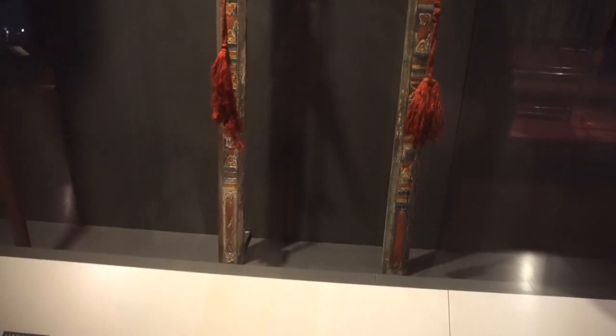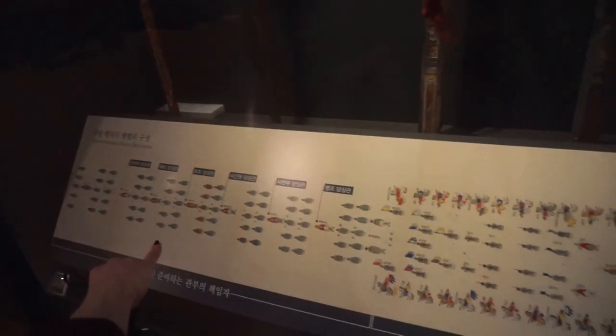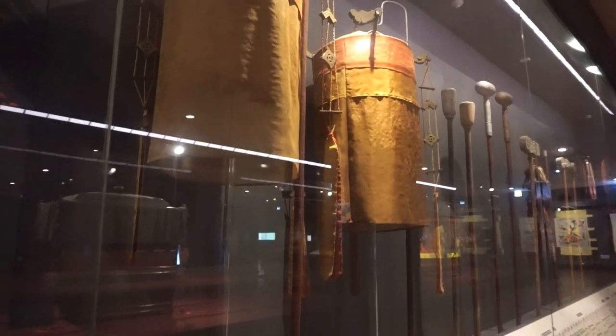These are all components of what would be needed in a royal procession, and here's an illustration showing the formation as well as all of the components and people. It's crazy. Very fancy. Very organised.